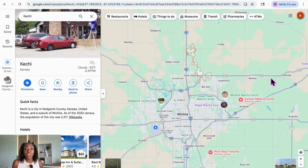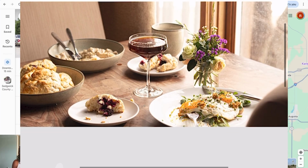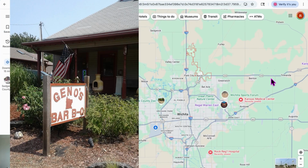Food options that they do have are the Old School Tap House. They also have a really unique location called Elderslie Farm. Really nice restaurant, and you can also do some activities there as well, which I'll mention in a second. And then they also have a place called Gino's Barbecue.